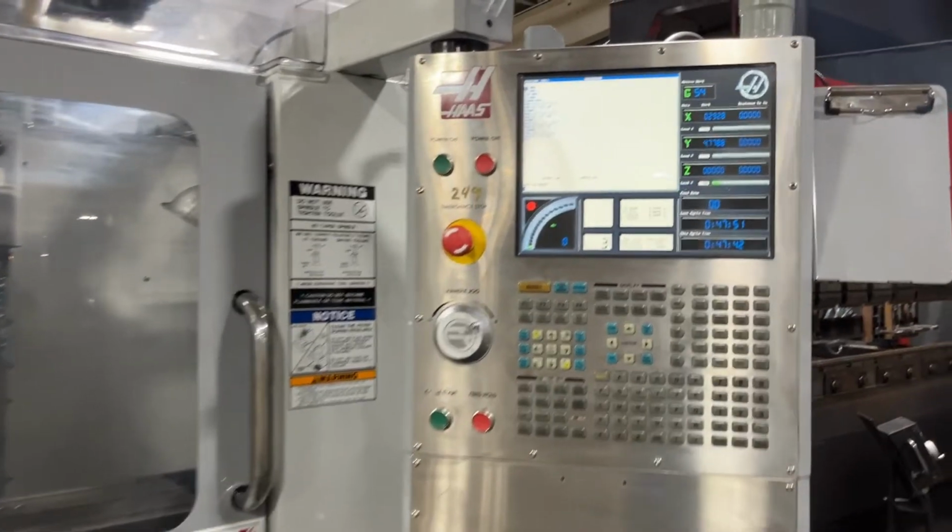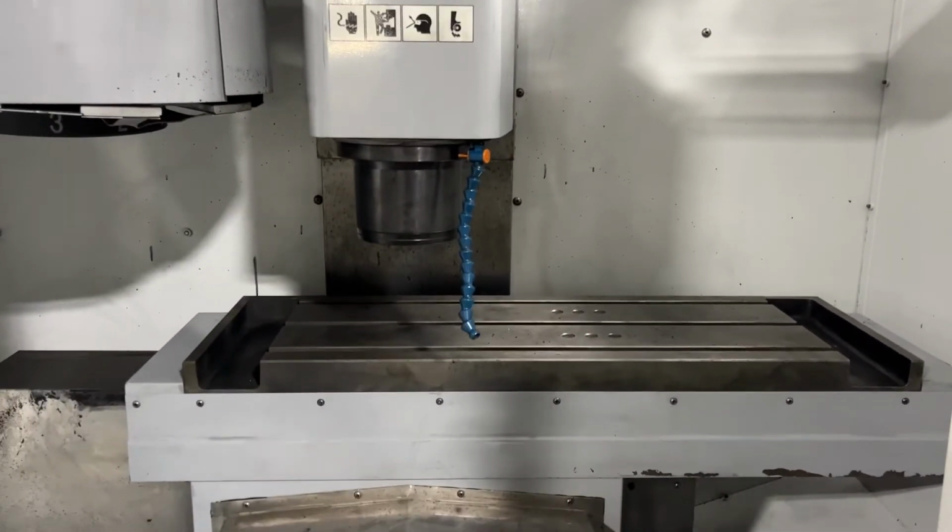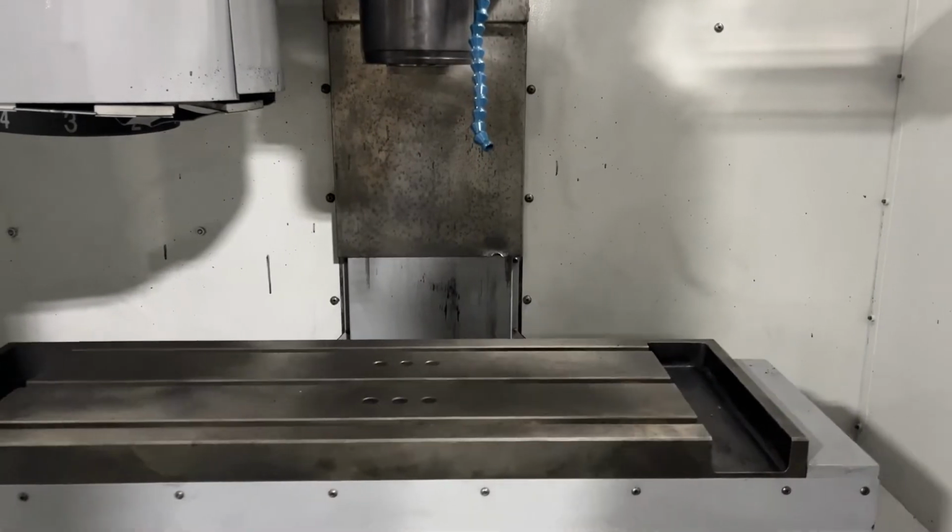Today we have the ever popular Haas Super Mini Mill. This one just arrived at our Byron, Illinois facility. It's got the famous Haas CNC Control, of course. You got a 10,000 RPM spindle on such a compact machine with a 10-station automatic tool changer.